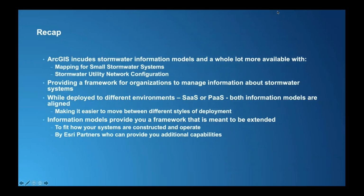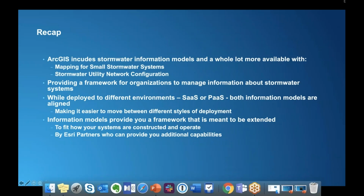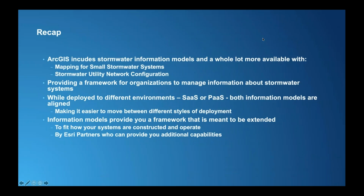Thanks, Mike. So just to recap what we talked about and what Mike just showed you, ArcGIS includes 2 stormwater information models and a whole lot more. And what you should have noticed when Mike went from one of the information models mapping small stormwater over to the utility network configuration, very similar data, slightly different look, slightly different symbols, but very much the same underlying information.